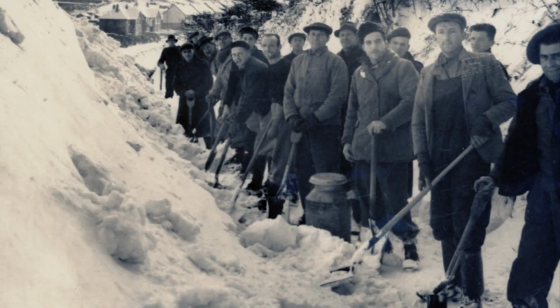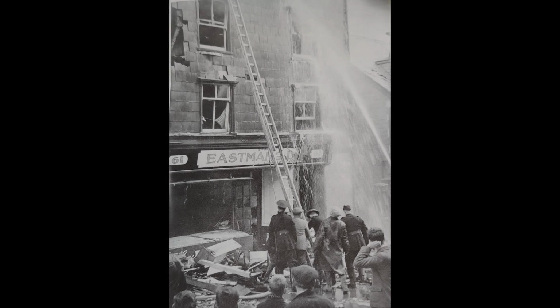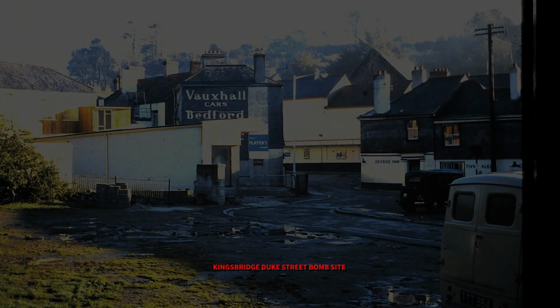But you can see here the snow of 1947. This is post-war now, when the POWs were helping clear up the devastation. So much havoc and devastation was caused in Kingsbridge and Salcombe. It was very, very sad.